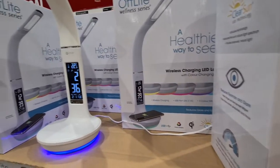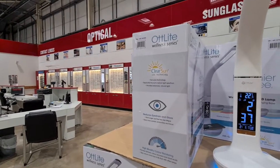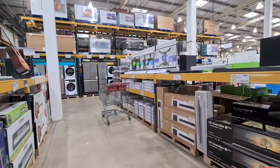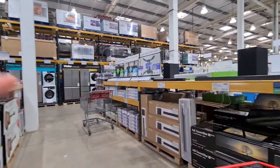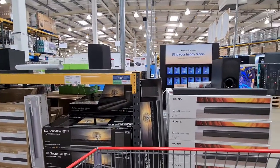Yeah, you can buy all sorts here. Lamps. Even got an optician's there. You can even buy an organ. And a guitar. Yeah, you could buy washers, dryers, everything. The lot.